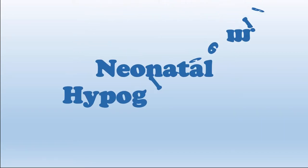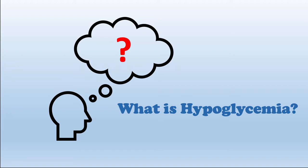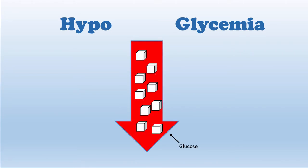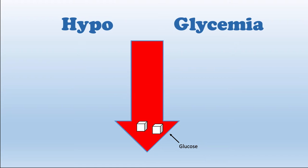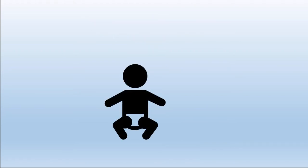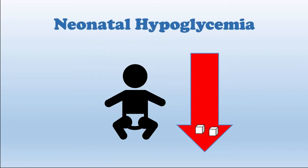Today, we will be talking about neonatal hypoglycemia. So first of all, what is hypoglycemia? Let's break down this word. Hypo means low, and glycemia is a term used to define blood sugar levels. When there is not enough sugar, also known as glucose, in the blood to provide our bodies the energy needed to function properly, we call this hypoglycemia. When a newborn infant's blood glucose is low, this is termed neonatal hypoglycemia.